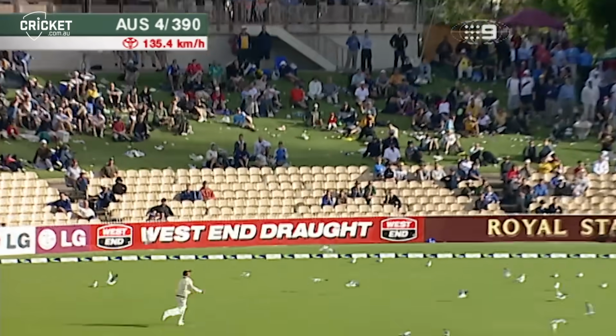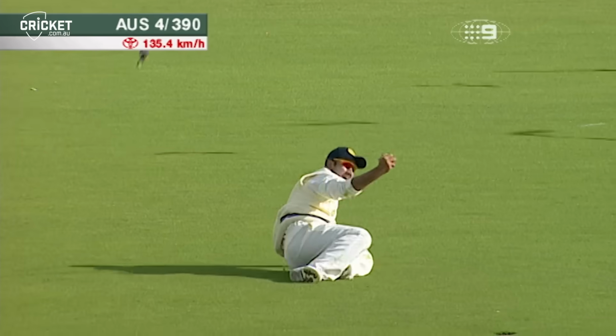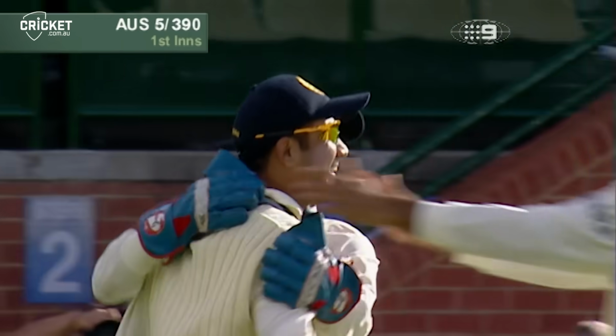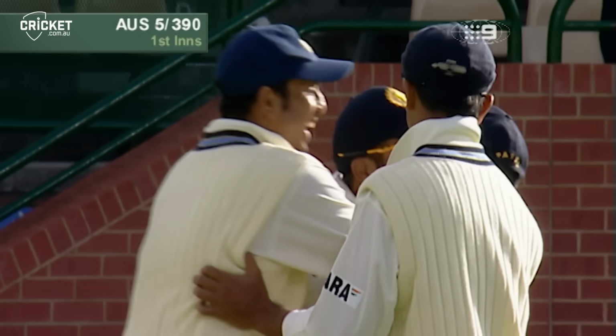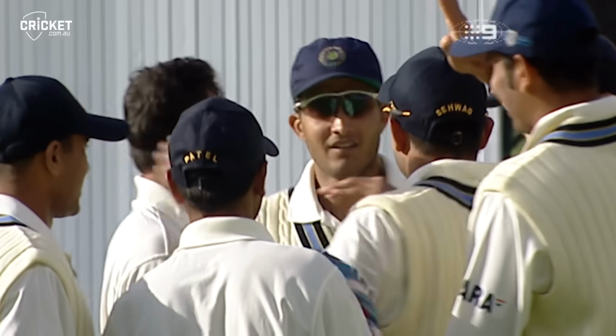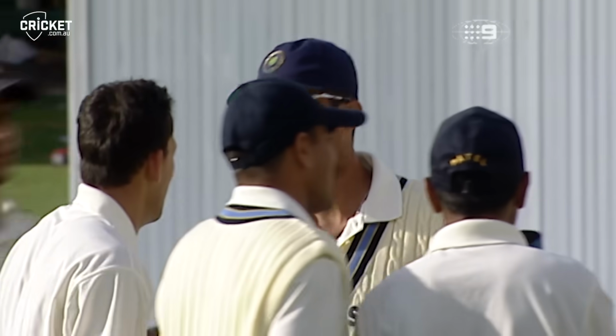It's in the air. The man's coming around. Oh, brilliantly taken. That's a superb catch in the deep. Akash Chopra's the man down at fine leg. Well, first he had to pick it up in the sun. He made good ground. Has taken a superb catch to dismiss Simon Katich for a well-made 75.